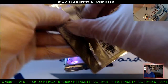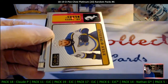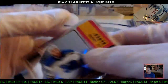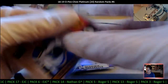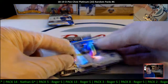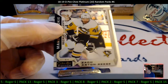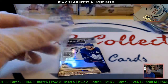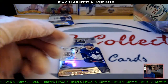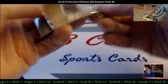Pack 13. Taylor Hall. Parallel St. Louis Blues. Ryan O'Reilly. Bingity bing bing. No rainbow. Deck of cards there. What do you got going on? Vladimir Tarasenko, another Blues. And then Zach Aston-Reese with the Penguins. Now, rookie this year, has not signed yet either. So we'll have to see what happens. Unless he signed in the last 5 hours. But as of 5 hours ago, he hadn't signed.